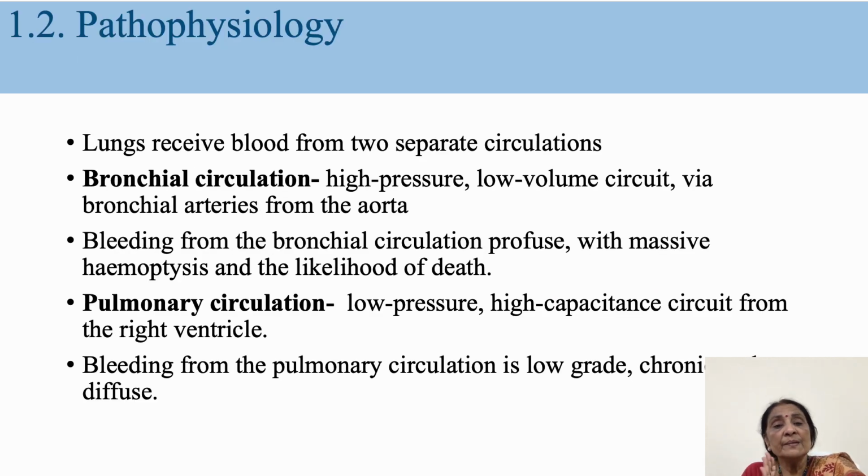Now, the lung receives blood from two separate circulations. The bronchial circulation, which is a high-pressure, low-volume circuit, via the bronchial arteries of the aorta, and bleeding from the bronchial circulation is profuse, massive, and can cause death. The pulmonary circulation is a low-pressure, high-capacitance circuit from the right ventricle. Bleeding from the pulmonary circulation is low grade, and it can be chronic and diffuse.